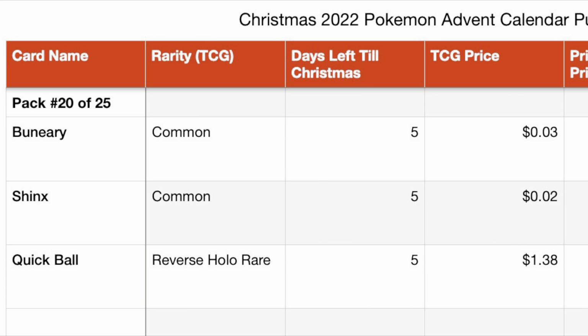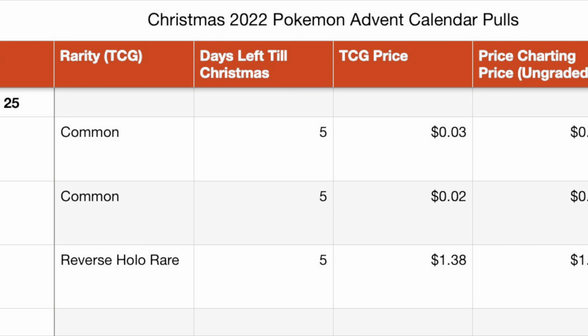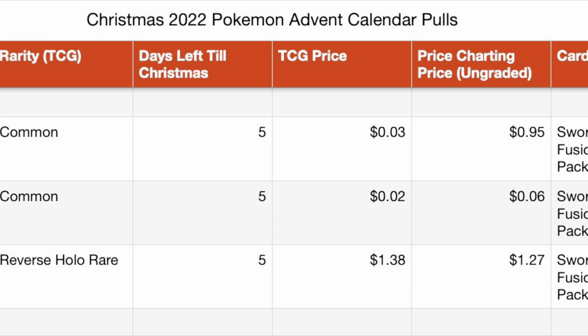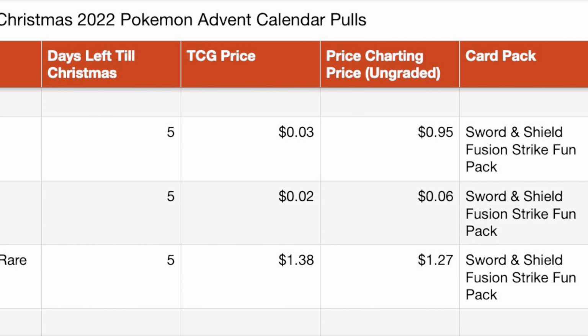So, the star of this poll was definitely the reverse holo quick ball, coming in at $1.38. And on price charting, $1.27. This is probably the first card where both TCG and price charting were pretty even in terms of price.